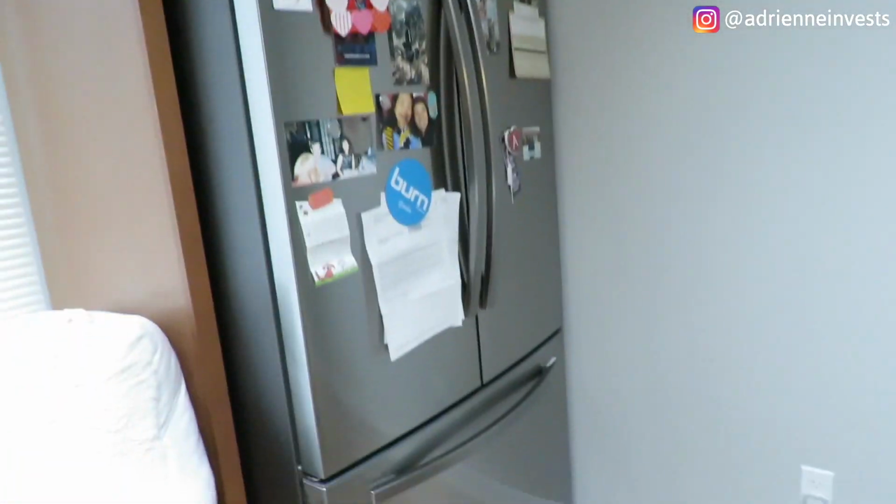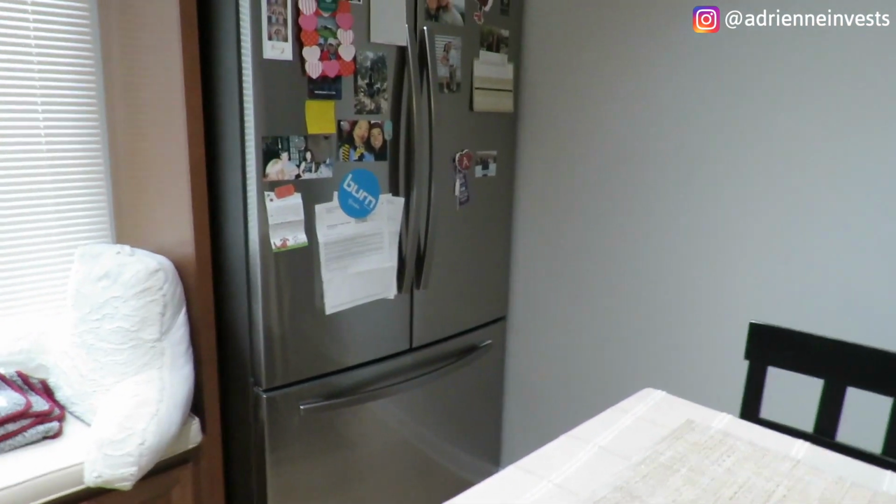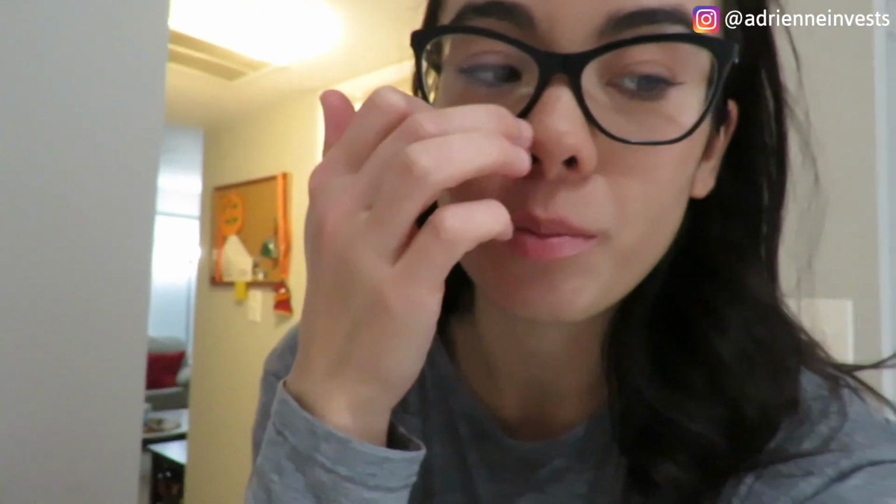And then over here is my fridge, which is a new fridge for this house. I think I talked about it in a video before that there was a fridge that was here. It was replaced back in 2006. At one point the fridge just pooped out on me, and it was gonna cost like $600 to replace it. And I was like, that's ridiculous.